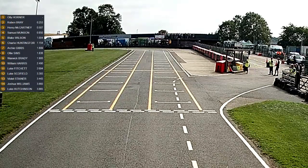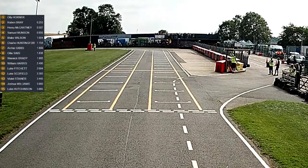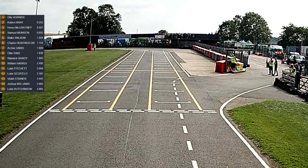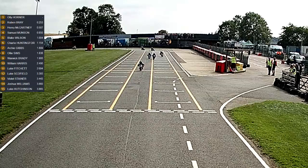Ruben Bray at the moment leading. Samuel Munson into second place though. Samuel Munson has gone through into second place ahead of Ollie Horner. So Ollie Horner back to third. Nice move on the inside at the left-hander, turn 9. One of the final few corners.